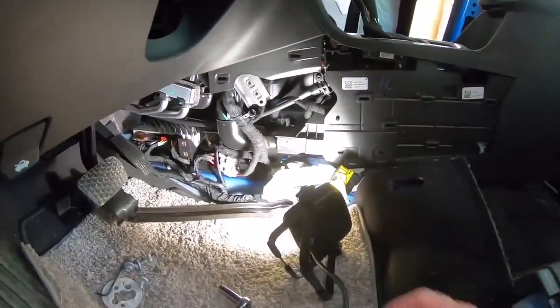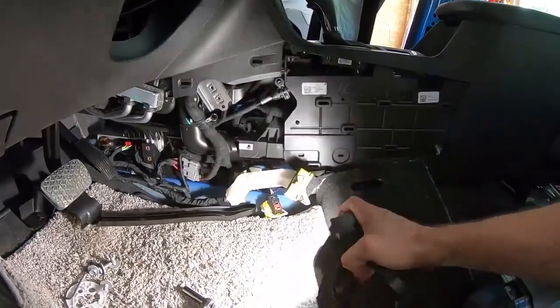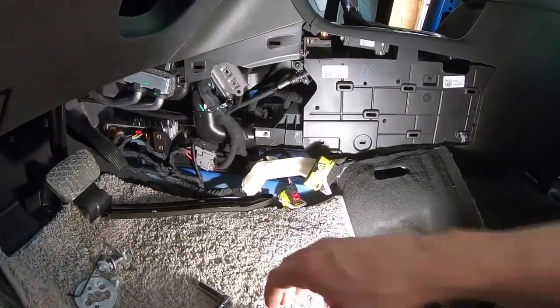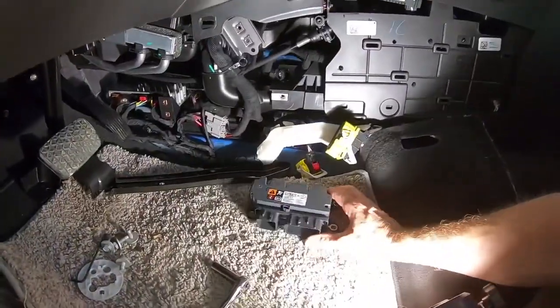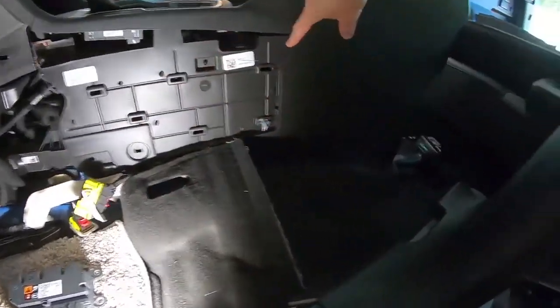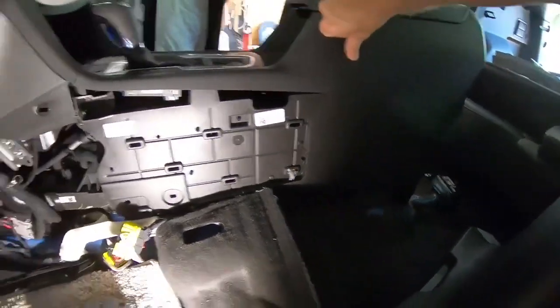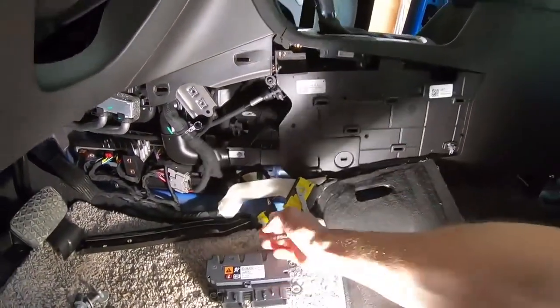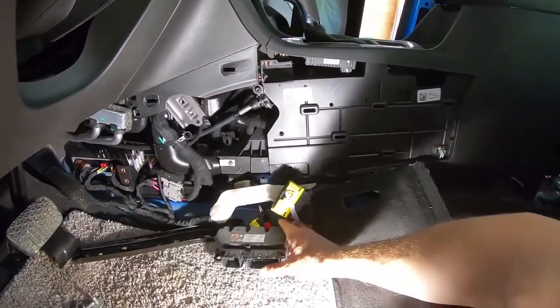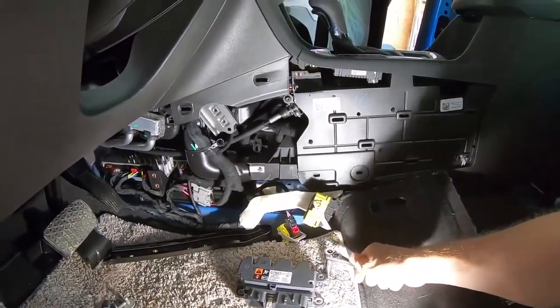Okay, so it's time to tackle this airbag control module. I'm probably not going to be able to show you this on camera because it's such tight quarters in here, but basically I've got this console loose and propped up, sitting on a drill right now, just enough so that I can slide this in underneath this wiring harness. The hard thing about this is that you can't get a ratchet in there.